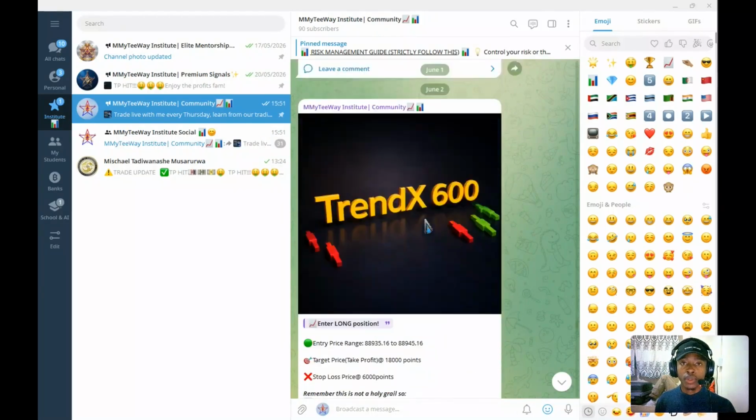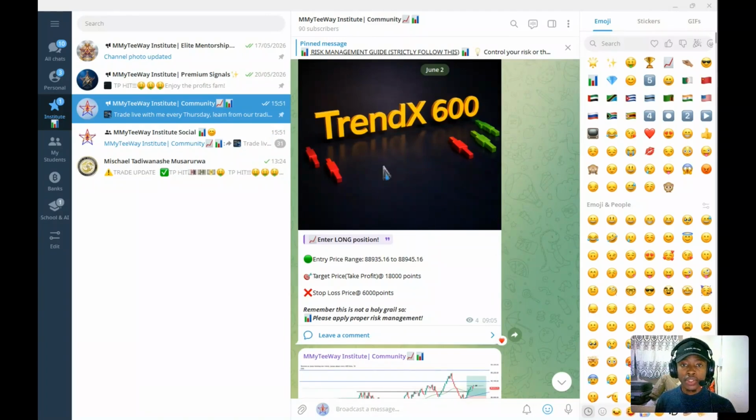Then today, Tuesday, we had 3 trades, right? First one was on Trendex 600, told them to enter. So following these signals, how you follow these signals, right? You can see that here I gave an entry price range, and there is a difference of about 10 pips or 10 points. The other one is 88,935.16, 88,945.16, a difference of 10 pips. It is for those who may enter after 2 minutes, 3 minutes, 4 minutes, or even 5 minutes. If you enter the signal 5 minutes after I have given it, it will still be valid.